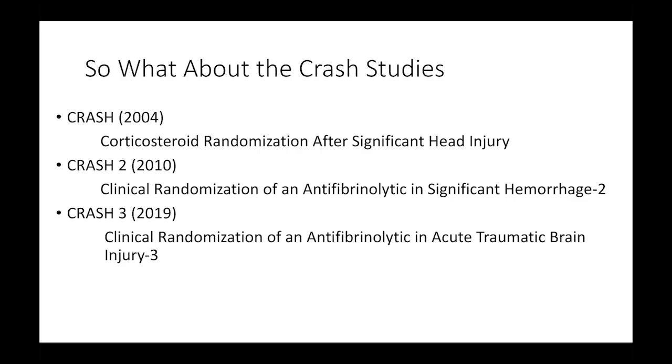So the CRASH studies: in 2004, the original CRASH study was corticosteroids for traumatic brain injury. And this basically showed that steroids actually slightly increased mortality after traumatic brain injury. And the original CRASH study is what stopped the use of steroids for patients with TBI. The CRASH-2 study, published in 2010, looked at giving tranexamic acid, an antifibrinolytic, to patients at risk for hemorrhage. And the CRASH-3 study looked specifically at giving tranexamic acid, the antifibrinolytic, to patients with traumatic brain injury.